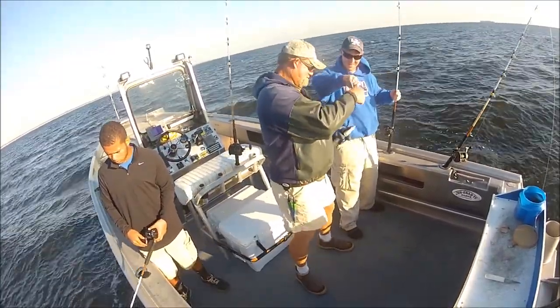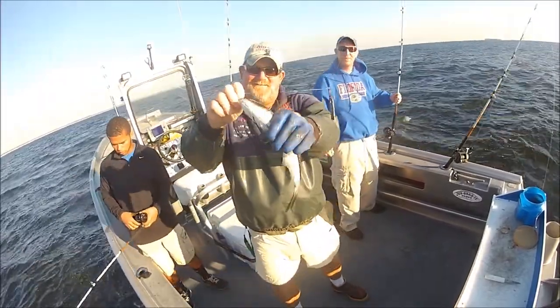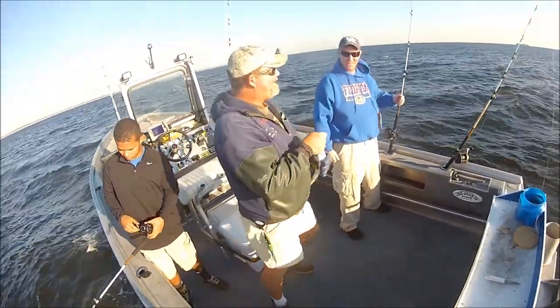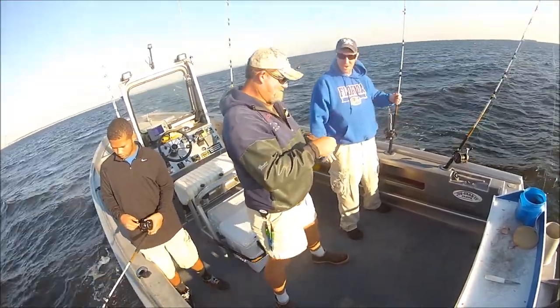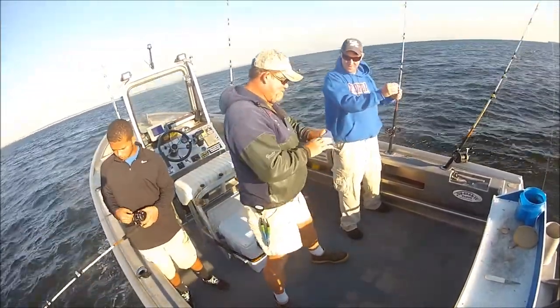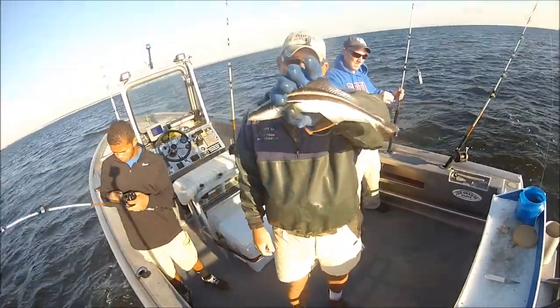Golly. Look at that, baby cobia. That ain't a sneakerhead, that's a cobia, man. Catching cobia out here. These things grow up to be, you know, 75, 90 pounds. Wow. 60 pounds. What a fine eating fish when he gets bigger. Baby cobia.